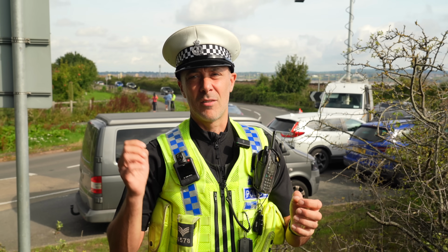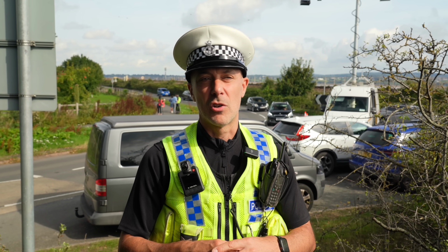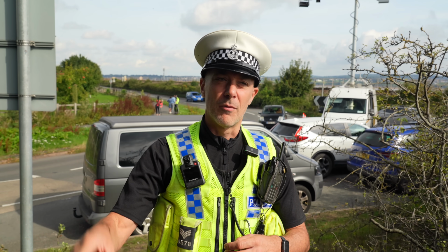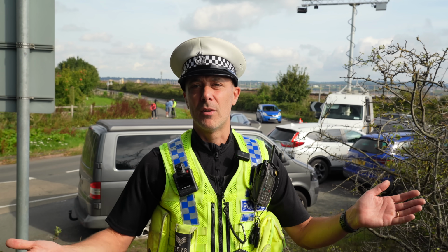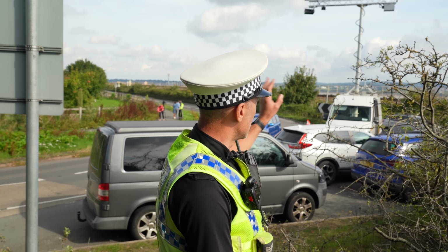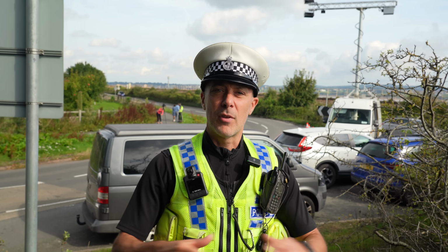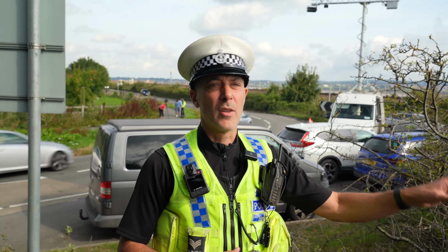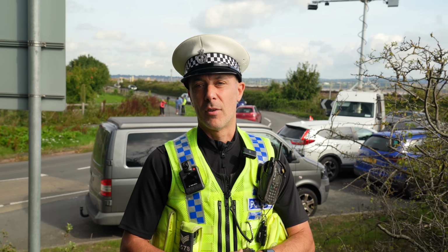But the idea is just to stop people using their mobile phones, because that's what's going to stop people crashing on the road. It's not about giving tickets, because if people follow the rules and they don't use their mobile phone, we don't need to give a ticket. And we're just hoping that using this kind of stuff will stop you doing it. So please don't be tempted, stick the phone away, turn it off, put it in the glove box, put it somewhere where you're not tempted. And then nobody gets a ticket, everyone's happy.